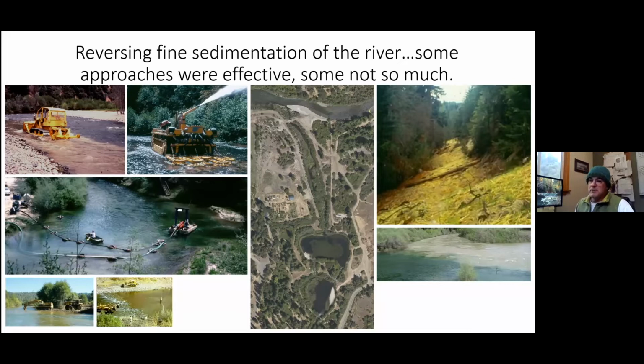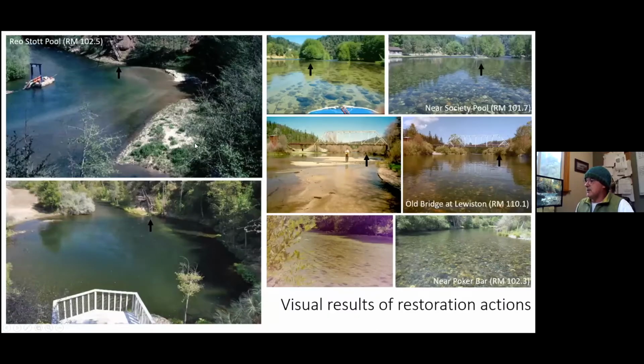But I think most notably, and it's hard to allocate the decrease in fines to one factor more so than another, but it seems that the main stem flow increases that occurred through different regulatory periods in the post-dam Trinity River seems most responsible for the channel bed's restoration. So we can see that in these repeat photos where near Society Pool at River Mile 101.7, you can see this sandy streaky bed was returned to more of a gravel bed situation.